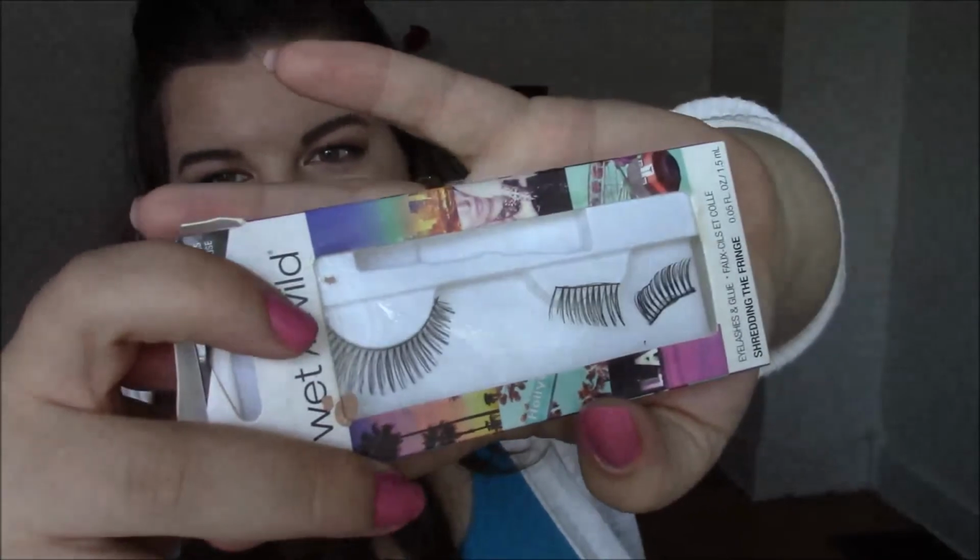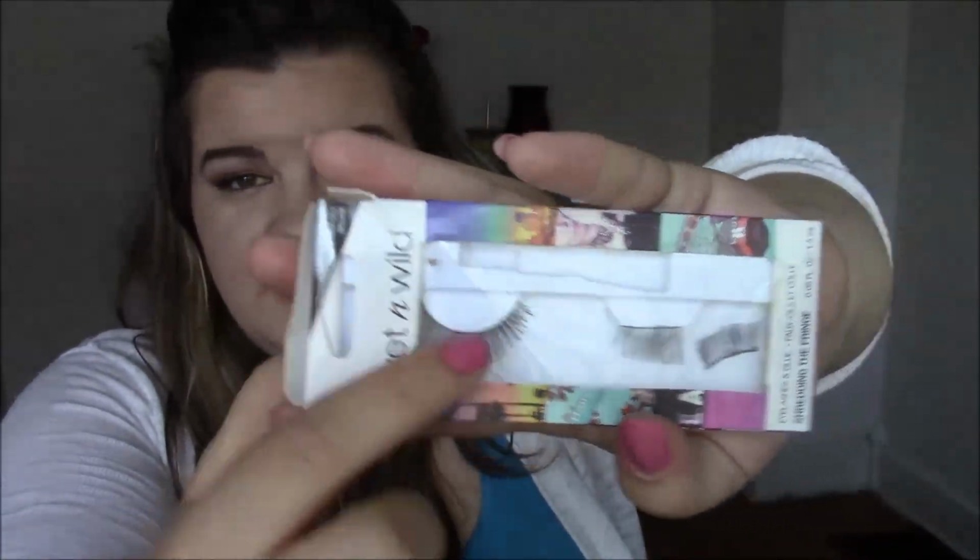And then I've got one more empties item here to show you, or whatever you want to call it, because it's not really empty. I should have showed this with the makeup stuff, but it is Wet n Wild Lashes, and the lash is called Shredding the Fringe. Honestly, I didn't care for it. This one I didn't take off or anything, but you can see on this one I cut it in half because I was watching a tutorial on how to apply fake lashes because I am miserable at it. And the girl was talking about how you can cut the lashes on the end if you don't like a super over dramatic look, but I still felt like I looked ridiculous. I'm guessing these ones just aren't made for being cut like that.